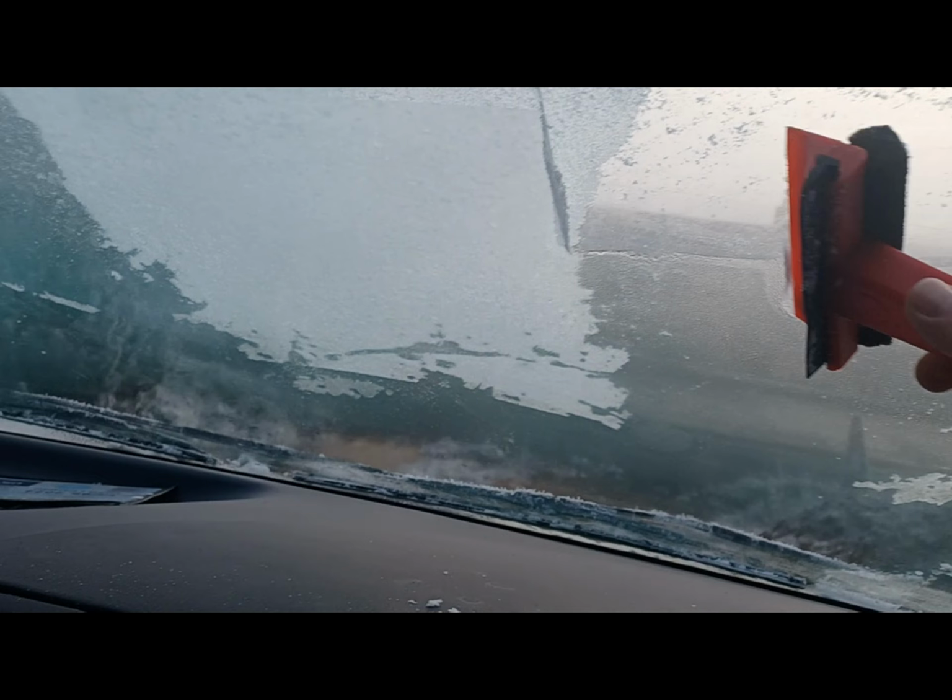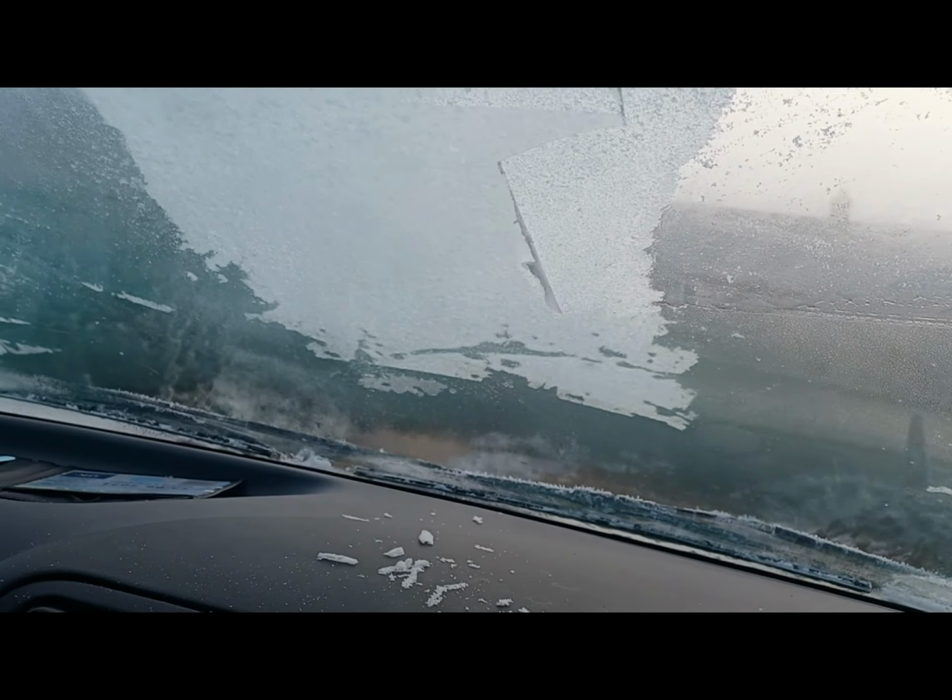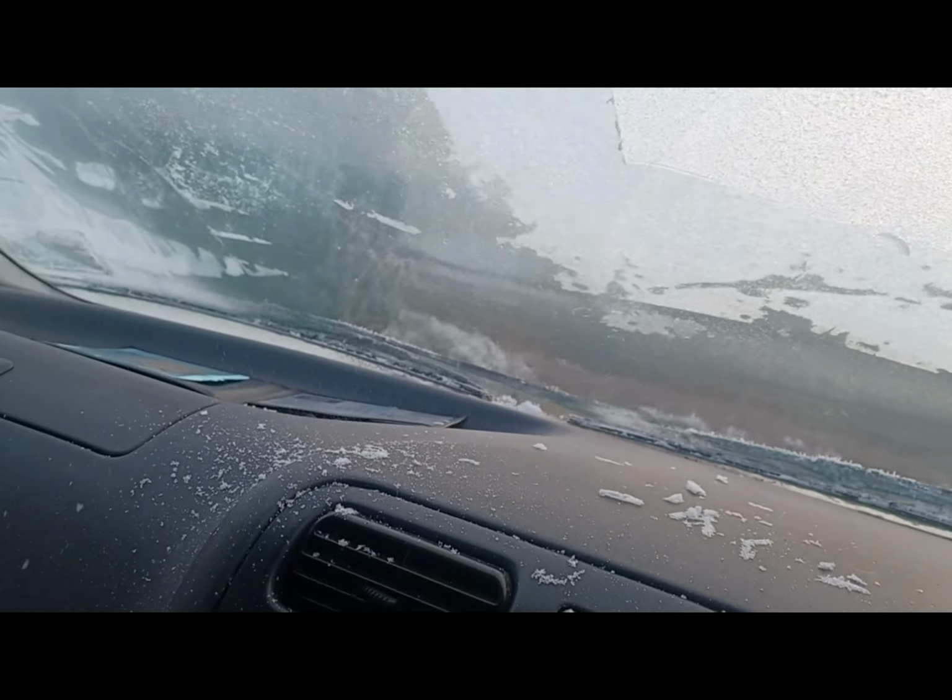9 AM and it's still -6. We're off to the toy fair. Eventually. You know, it's good when you've got to scrape the ice off the inside of your window. Pays to get here early.